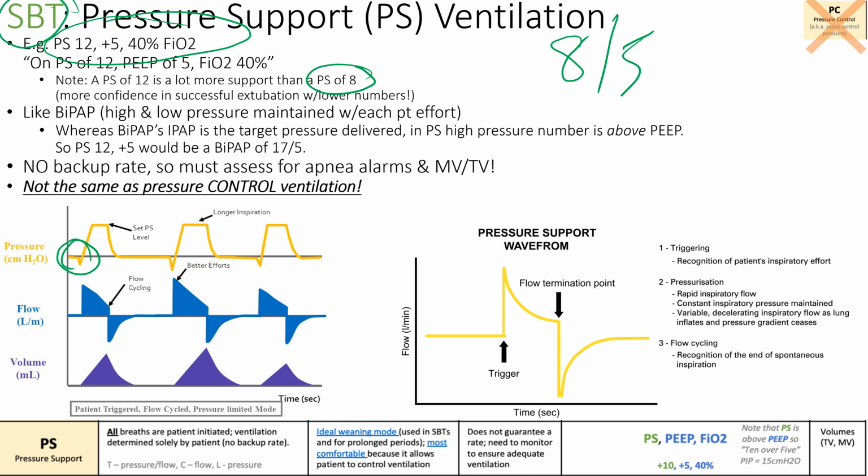Doing great, let's go down to 8. We're not going to go to 5, because 5 over 5 is 5. That's just CPAP, and we know that CPAP is not as good.